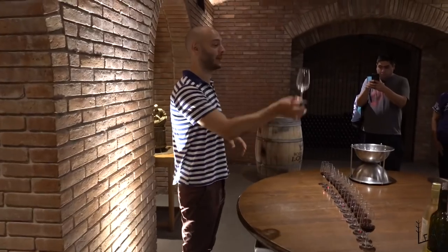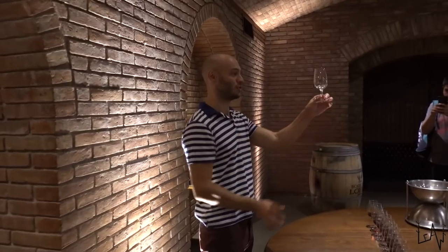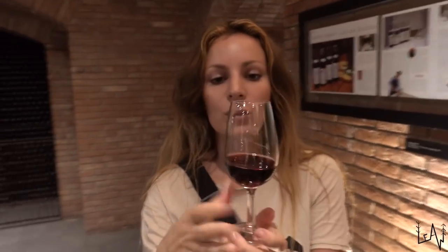Usually when you taste white wines and red wines, you start with the white wines. But in this case we have a sweet wine, so we need to start with the Malbec. This is the red wine that we are tasting. It's a Malbec 2017, and then we'll go to taste the white one. And it's really important how you handle the glass. You don't need to touch the wine here, otherwise you will warm up the wine.